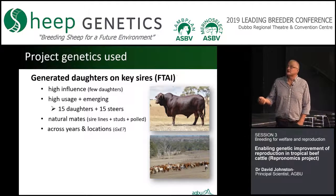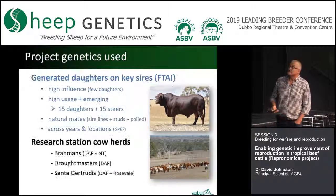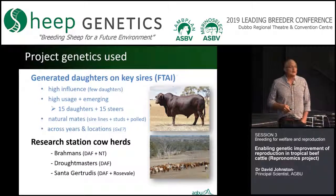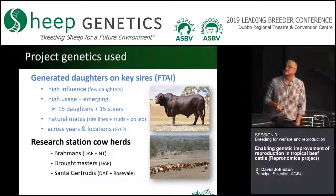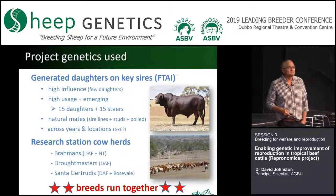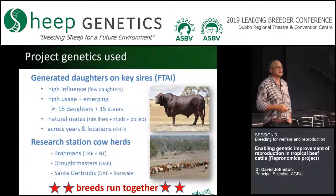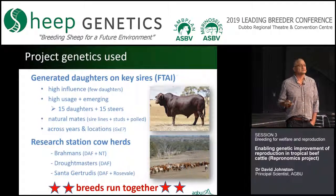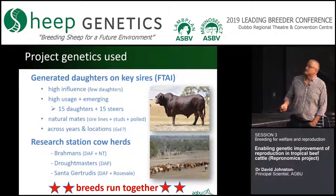As you'll see, we also used a lot of natural mate sires, used them across years and locations so we can look at whether there is G by E actually happening as well for these traits. These were run as purebred, so we had cow herds of Brahmans, Droughtmasters and Santas, and they're all run together. So I'm not going to talk about it now, but that allows us the capacity to do crossbreed, multi-breed EBVs and comparisons as well from this data.